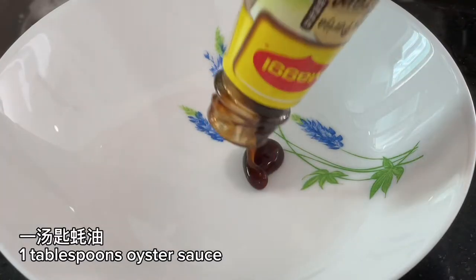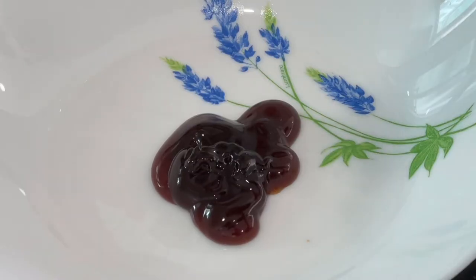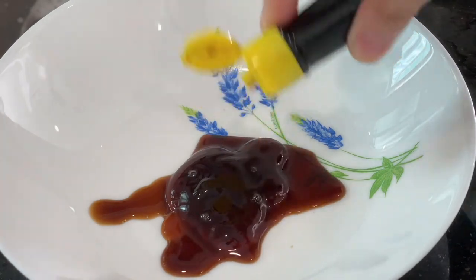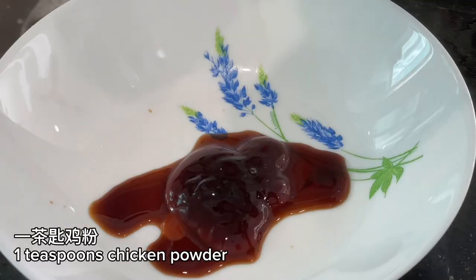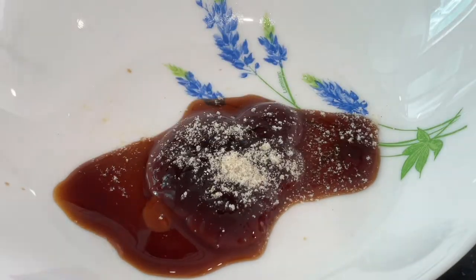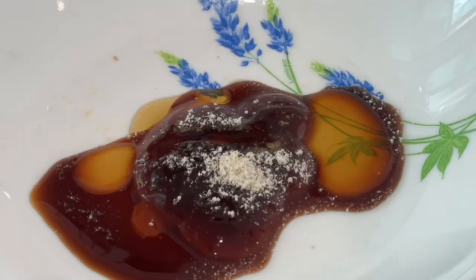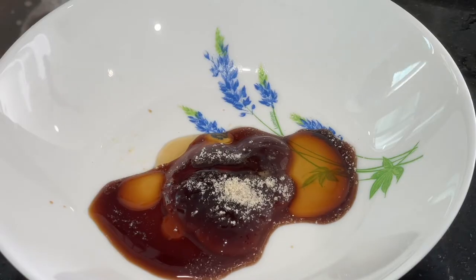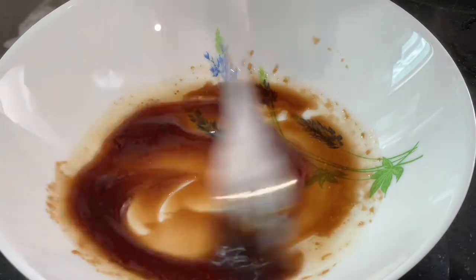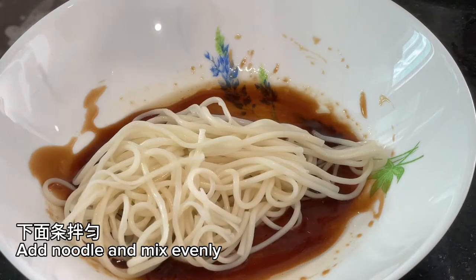One tablespoon oyster sauce. One teaspoon light soy sauce. One teaspoon chicken powder. One teaspoon sesame oil. Mix well. Add noodle and mix evenly.